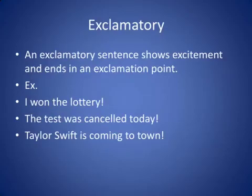The third type of sentence is an exclamatory sentence. This shows excitement and ends in an exclamation point. For example, I won the lottery. The test was canceled today. Taylor Swift is coming to town.